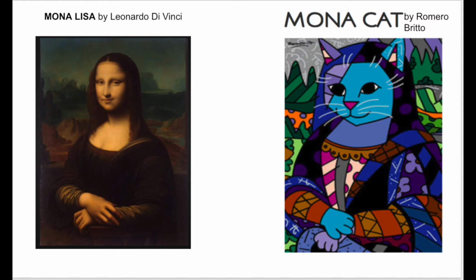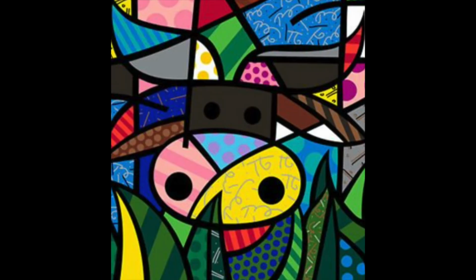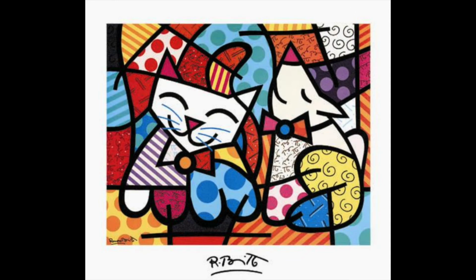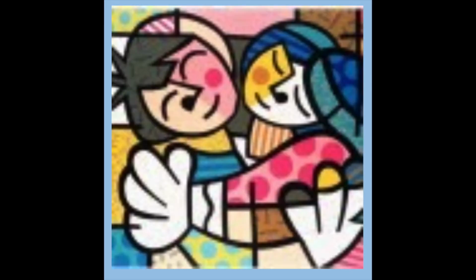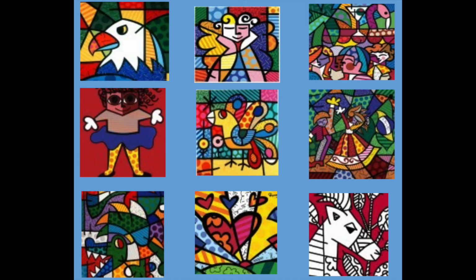Britto likes to spread happiness and a positive attitude. I believe Romero Britto has painted about every animal that you can think of, and in a happy way. If you look closely at his art now and start looking at what makes it a Romero Britto, you should be able to recognize them. While you take a look at these pictures to see some of the things that they have in common that makes it a Romero Britto, I'm going to explain something here.